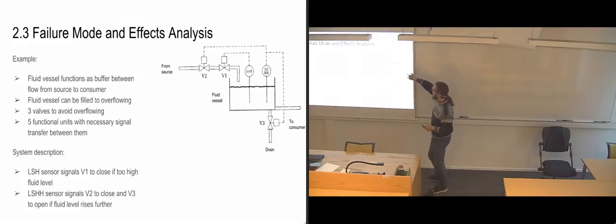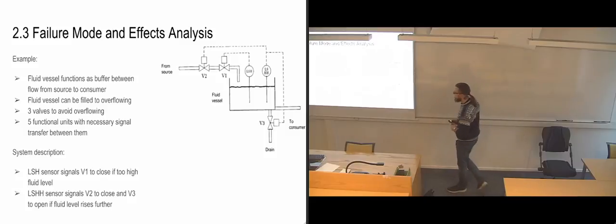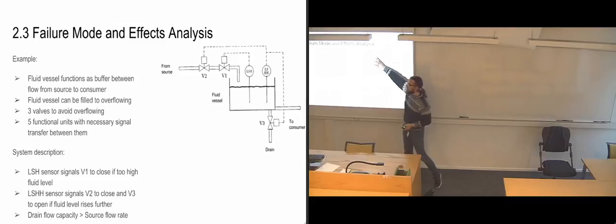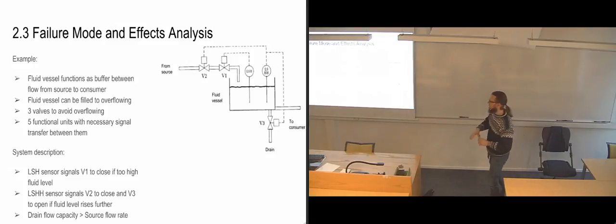Then the LSHH sensor signals V2 to close and V3 to open if the fluid level increases even further. For example, if this one is jammed slightly open so that we still have a flow coming, we're going to get an increase in fluid level, so this one is going to react, close that one, and also open that one to make sure that we get a lower level of fluid. And the flow rate that we can get through the drain is larger than the flow rate coming from the source. So if both of these 2 fail to close, so that we still have a flow coming into the vessel, as long as we get this one open, it's going to drain faster than it's filling up. So that's the last fail-safe that we have in this case.